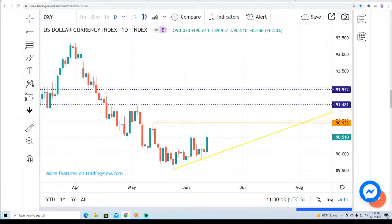Now, is it a big dollar bull? Absolutely not. Right now, it looks more like a grinding bottom for the most part. So I would be very cautious being bullish on the US dollar this week. However, we have a bunch of markets to talk about that are in flux, and let's get to it.